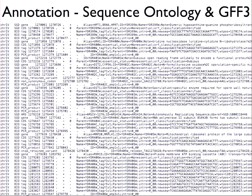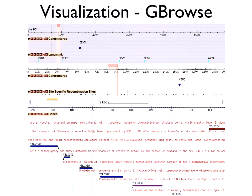And once it's in this format, the GFF3 format, which is an open format, it can be plugged very easily into this visualization tool called GBrowse. It's a really wonderful tool, and it's open source. And this is how all the biologists interact with the design software, because it's a nice GUI. So you can see this is a length of chromosome. It's chromosome 5. And you can see the overview, then a region panel where there are site-specific recombination sites. So you can see they're all over the genome.